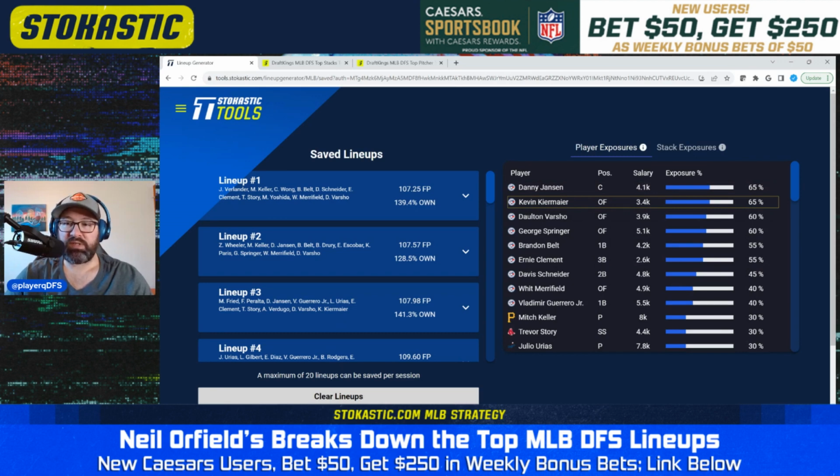As I said, every single lineup is going to be long-term profitable. I might want to mitigate my risk a little bit. So I might get rid of a few of these, maybe some of them have both Jansen and Kiermaier in them, and then go back, find some more contrarian lineups, see if I can find some that don't have full Blue Jays stacks in them. But yeah, you could just run this 20 lineup set. At least we have no more than 65% of any individual bat.